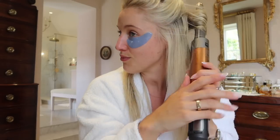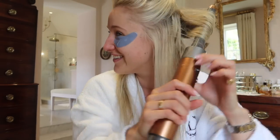With it being slightly damper than the rest, I just like to take it, roll it up, roll it down, and just make sure we're getting the heat through the entirety of the section. Again, this might take slightly longer because of how wet it is, where it's super important to blow dry properly. Something that I did not do, obviously.